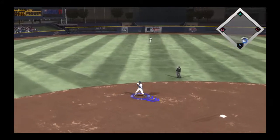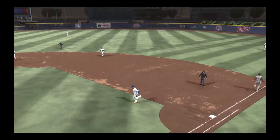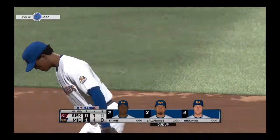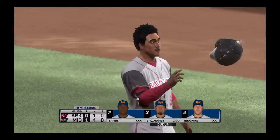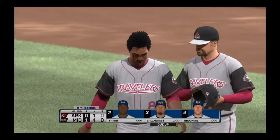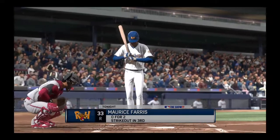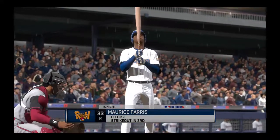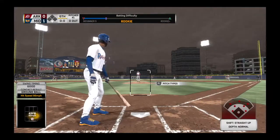That's hit to short. Does he have another 1-2-3 inning? He sure does. Make it 14 in a row set down now. Carving him up as the side is retired. Ready for another chance. Maurice Ferris. He's 0 for 2 thus far in this one.